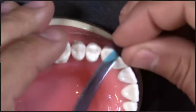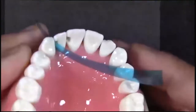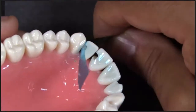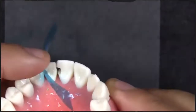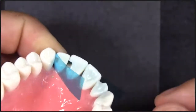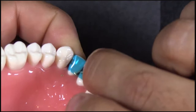And so, what I'll do in this situation is I will put that matrix band between the teeth, and then I want the height of that matrix band to match the height of the tooth, not the height of the restoration. So I'm going to pull that until that contour matches. That's going to help me get the best possible curvature to that restoration. And then the key with these is very firm finger pressure on one end. That way we don't get as much distortion. And we're going to fold that band over to help blend that in.